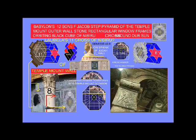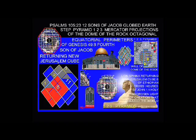That means he can be connected to the black African Hamitic step pyramid civilizations located around and near Iraq. Now, that entered into ancient Egypt according to the book of Psalms, 105th chapter and 23rd verse, where the 12 sons of Jacob entered into ancient Egypt, bringing their Babylonian style pyramid cube cross image of Nibiru with them.